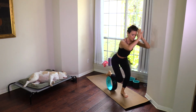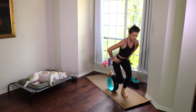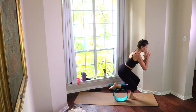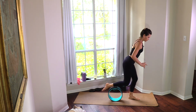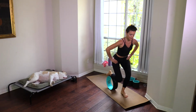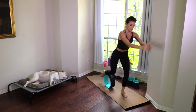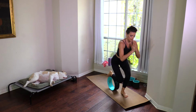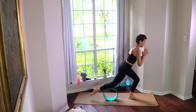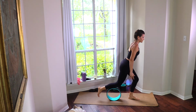2, 3, 4. Really load that left leg. Woo. 5. Woo. 6, 7. One more. 8. Goodness, that was something else.